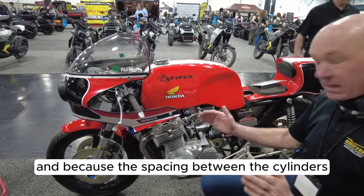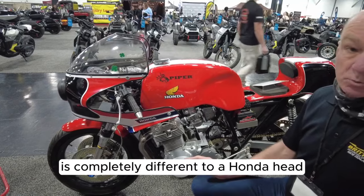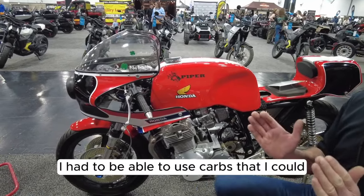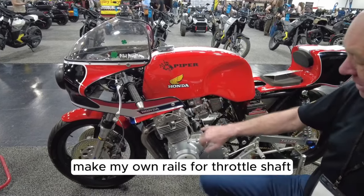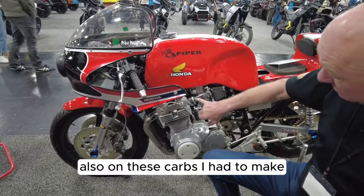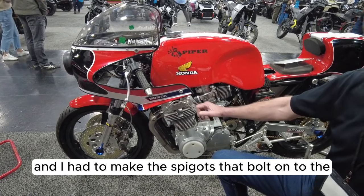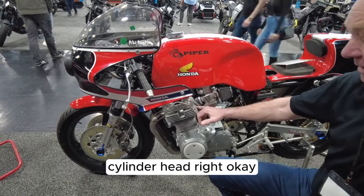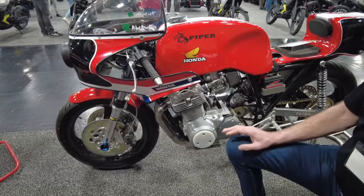And because the spacing between the cylinders, the cylinder spigots, is completely different to a Honda head, I had to be able to use carbs that I could make my own rails for throttle shaft, choke shaft, etc. Also on these carbs, I had to make the spigots that go into the rubber boots, and I had to make the spigots that bolt on to the cylinder head. Right, okay. There's a serious amount of machining involved in this.